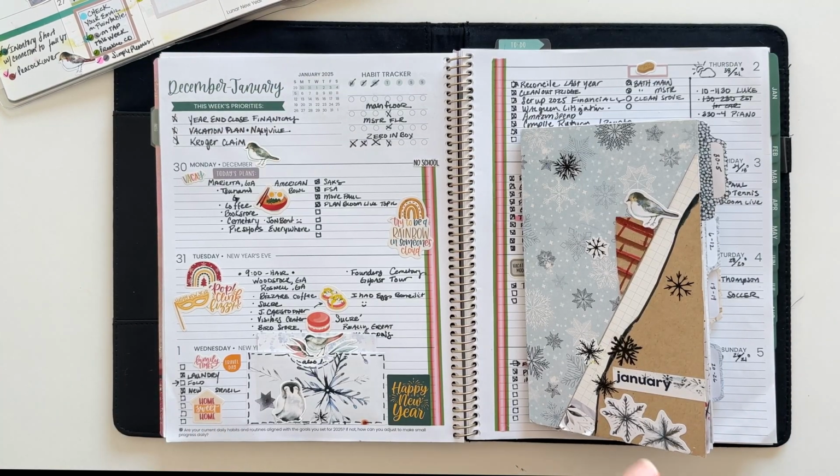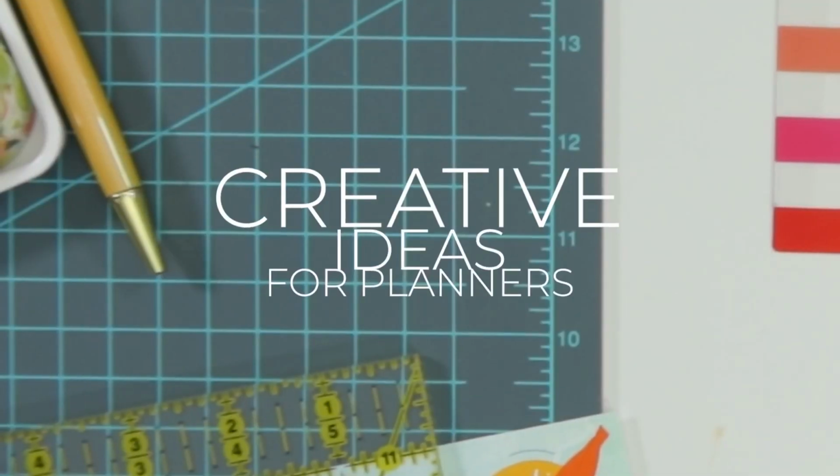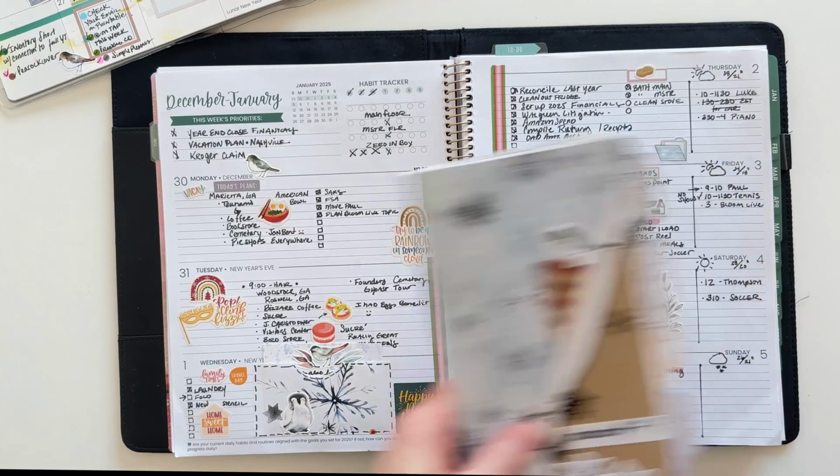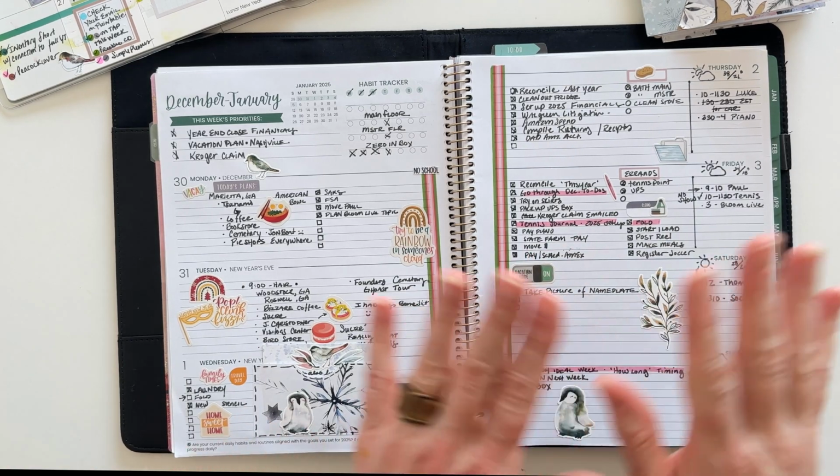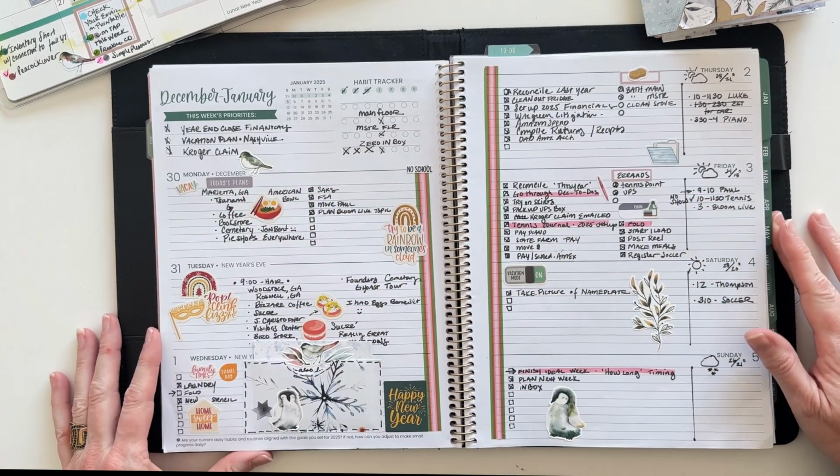My name is Kim and we are going to do the January Planner Spread Awards, talking about what I'm using this last month. I am in the 8.5 by 11 Bloom Daily Planner.